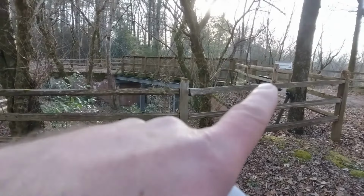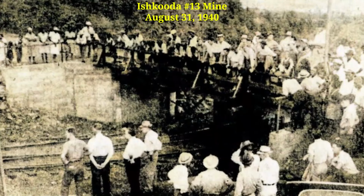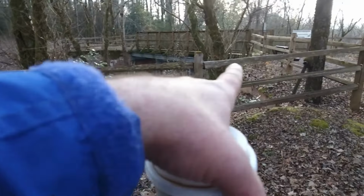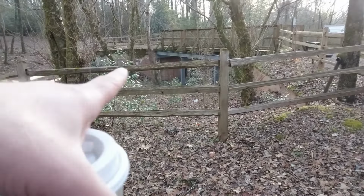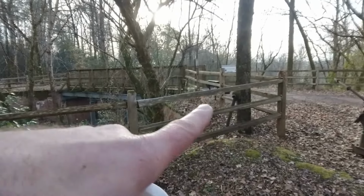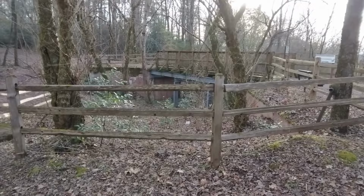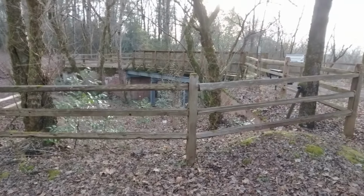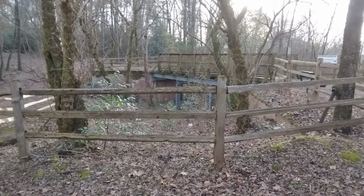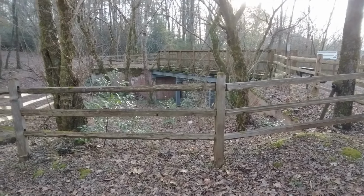It's actually a photograph of people standing all around here on this bridge, waiting for rescuers to bring up the bodies that they would bring up on the skip cars or some of the other rail cars for the mines. So there's a famous picture of everybody standing right around on this bridge waiting for news to see if any of their relatives made it, or who was killed and or injured.